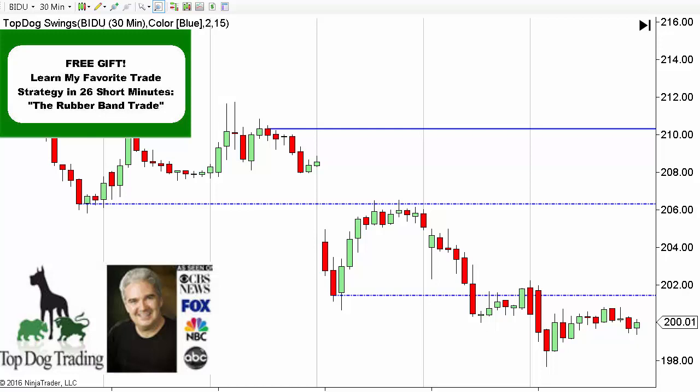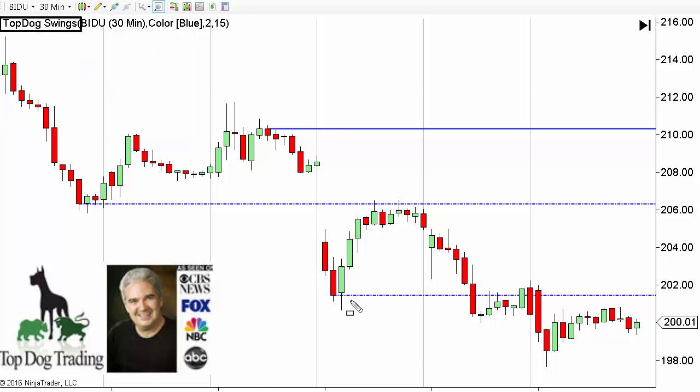What we're looking for are major swing highs and major swing lows. Now, I have this automated. I created an indicator here, Top Dog Swings, and it's got a very specific mathematical formula to it, and it automatically draws these horizontal blue lines on my chart. So it's beautiful because it's automated. I don't even have to think about it.